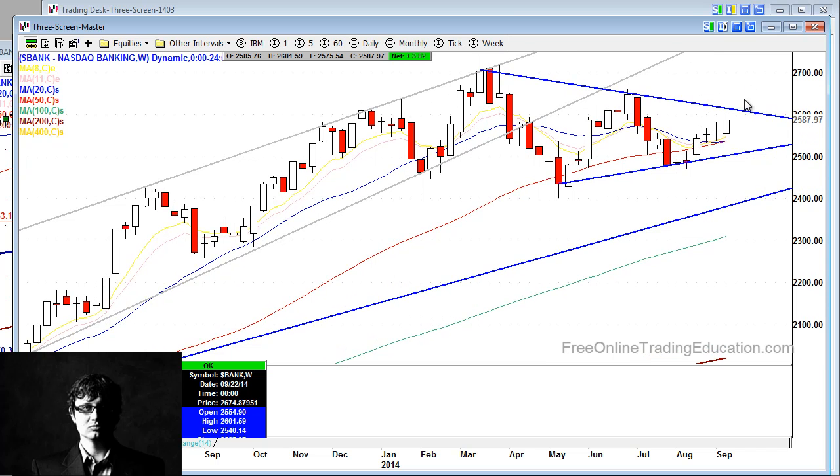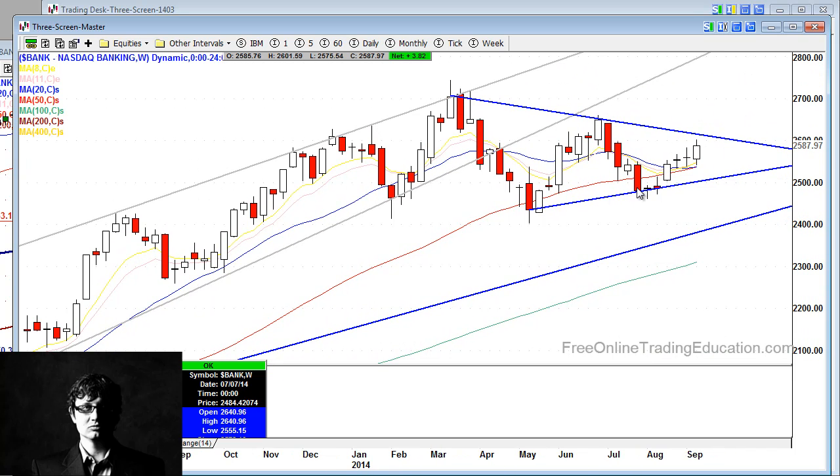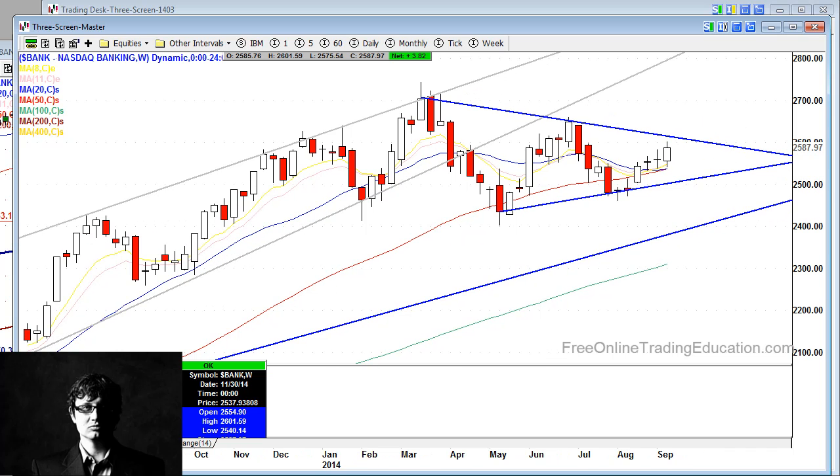So it's a very good indicator of underlying strength or weakness in regards to the markets as a whole. So something we like to look at.